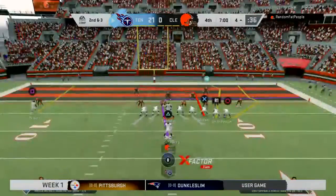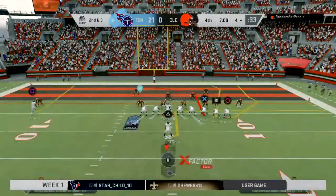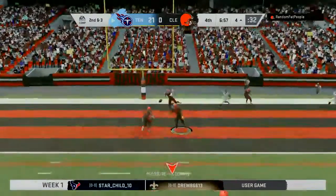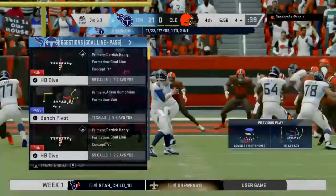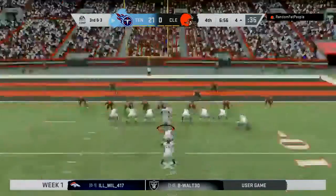Brown, the lone receiver, left. Throwing on 2nd and 3. Tannehill to the goal line, but it's incomplete. One of his main targets, Delaney Walker, the intended receiver. And it's 3rd and short.